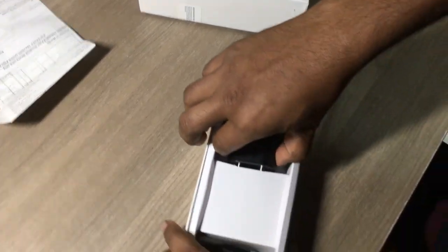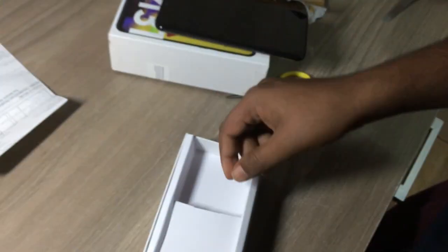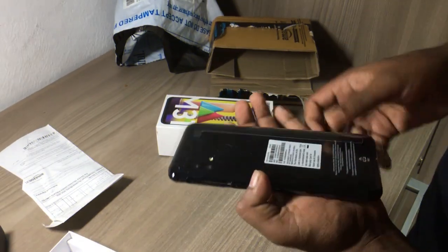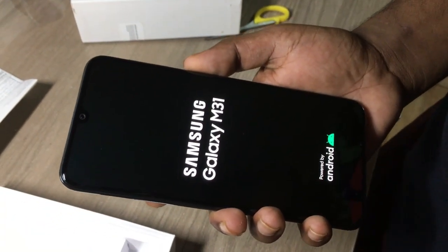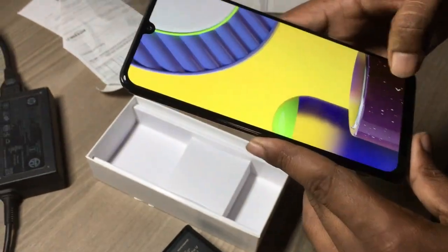Here is the Samsung fast charging adapter and a USB Type-C data cable, and nothing more than this. That's it. And finally, peeling off the plastic cover and starting the device. Now almost everything is done, so let's check the specification of this phone.